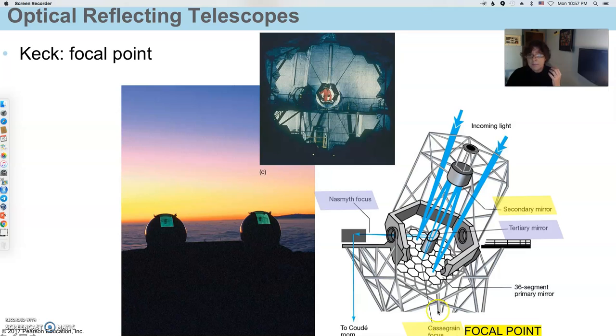who developed it. When you have a focal length, remember focal length is the distance between the primary mirror down here and the focal point where the image comes into focus. This is the focal point at the Cassegrain focus, and that in the Keck telescopes is about 57 feet from primary up to secondary back down to Cassegrain. So about 2 to 3 stories between the primary mirror and the secondary mirror.